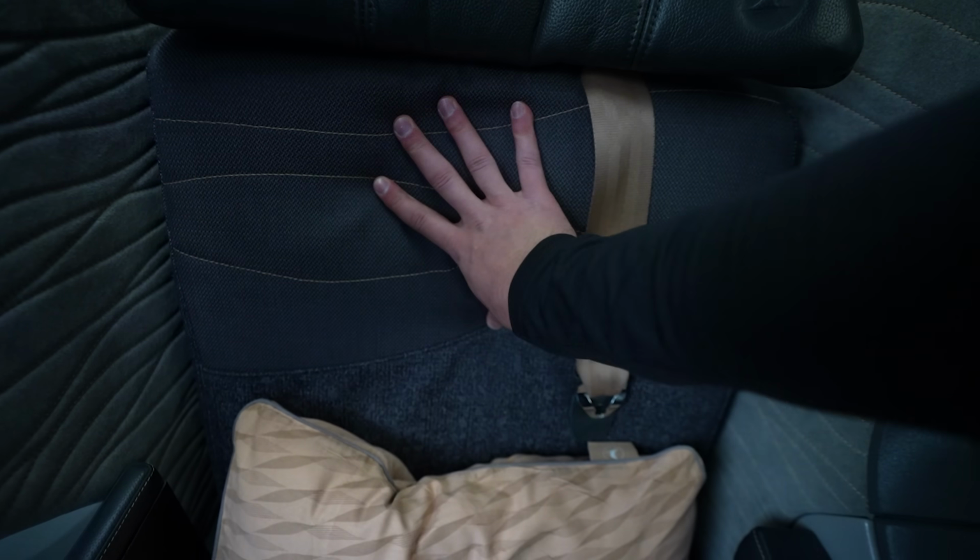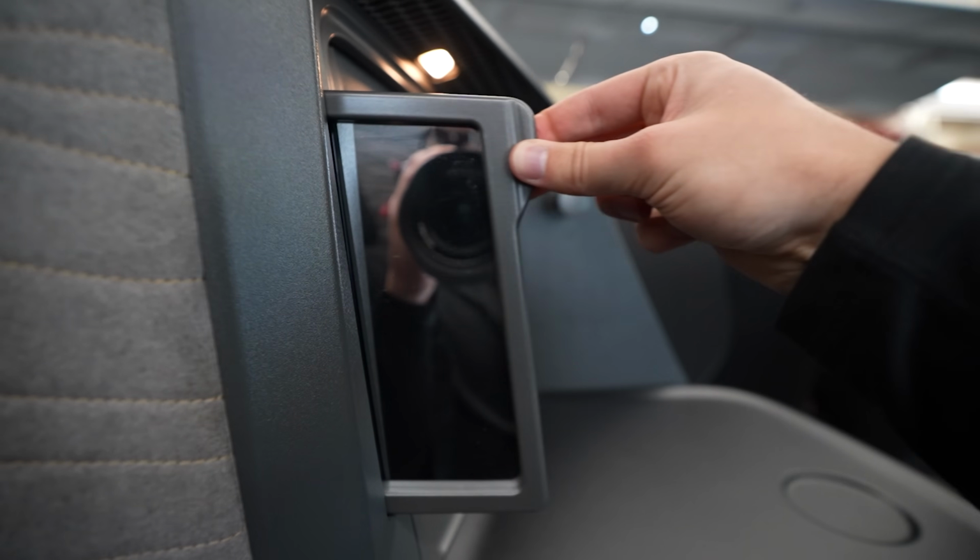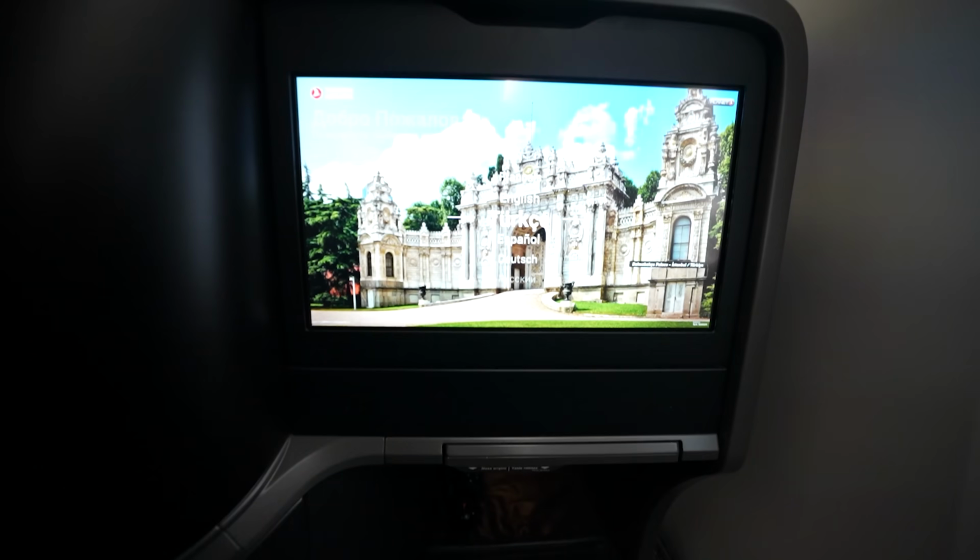Doing the comfort test, things were really good, and looking around the seat some more, I found a bunch of buttons to change the seat positions, a mirror for doing makeup, and also the entertainment system. So what was that like?